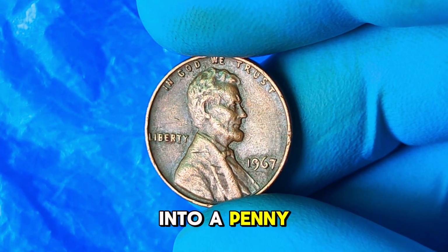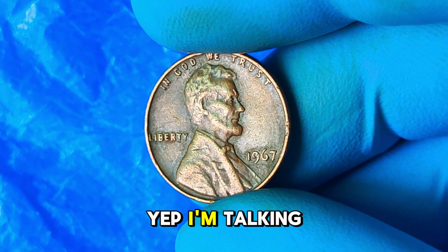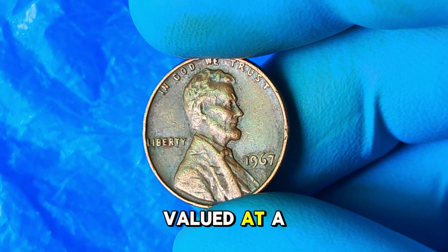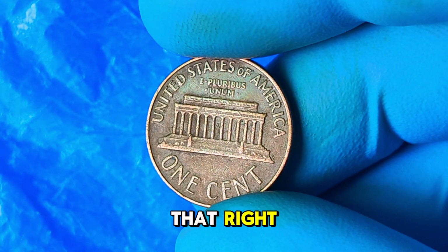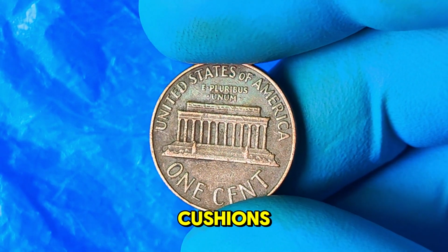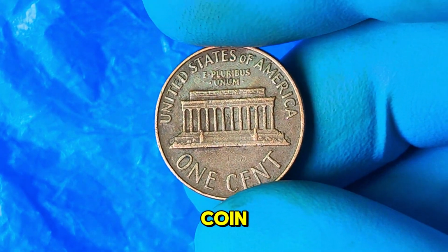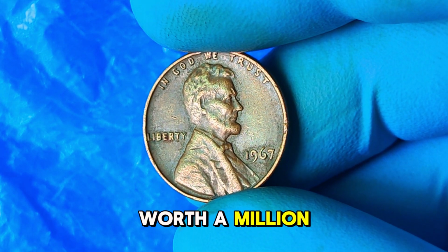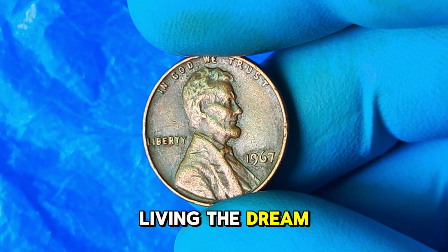We're diving into a penny that's worth more than your lunch, and maybe even your car payment. Yup, I'm talking about the 1967 Lincoln 1-cent penny, valued at a jaw-dropping $1.4 million. Yes, you heard that right. Let's get into it. Now, before you go raiding your couch cushions and running through your backyard with a metal detector, let me tell you a little bit about this coin. Because trust me, not every 1967 penny is worth $1 million. But when you find the one, well, you're basically living the dream.